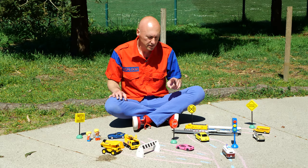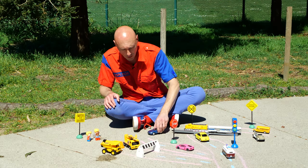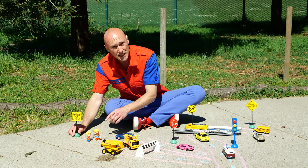Check this out. I got a cool setup with some cards and some signs, and we can play. Now look, this car can zip down the road, and she has to slow down, though. You know why? She sees a sign that says, watch for children. The kids are playing at the park. She can't go too fast.